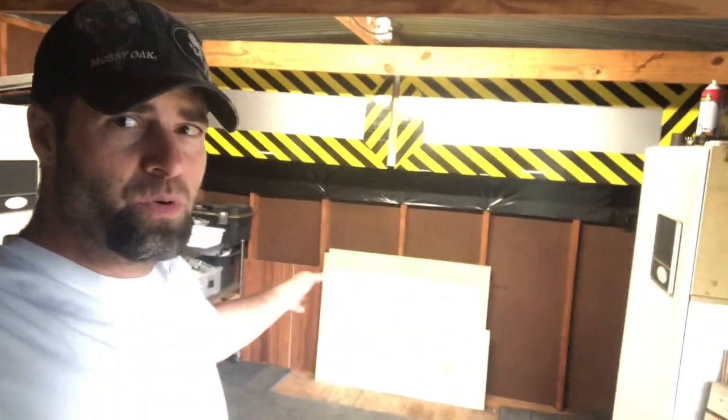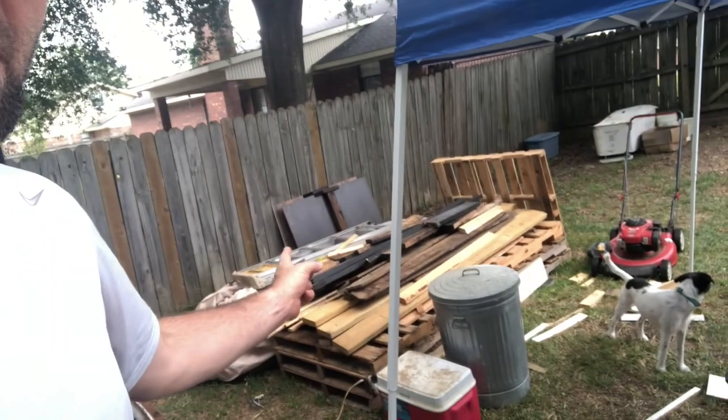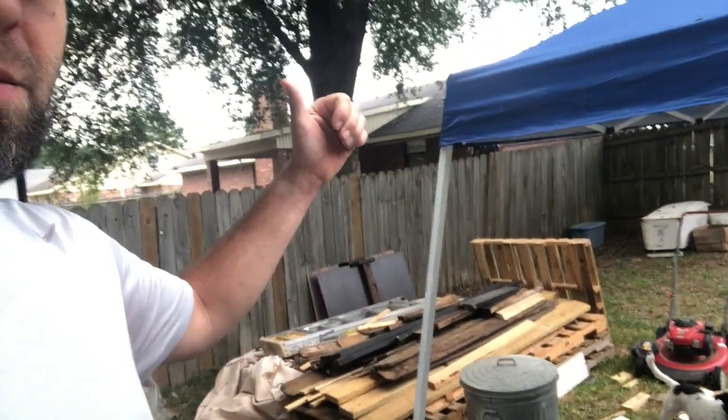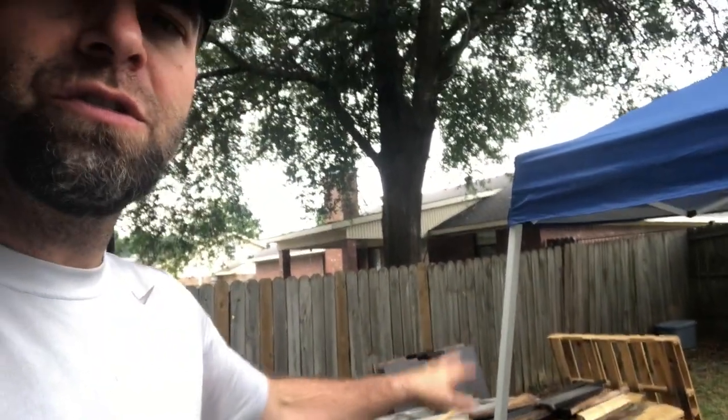I would love nothing more than to build the miter saw station, but I can't yet because all of my wood is in those two piles. So instead, what we're going to do today is we're going to take those pallets and some 4x4s I've got in the back, and we're going to build a wood rack with a whole bunch of shelves on it so we can separate out the pickets and the 2x4s and 2x6s and the 1x's and all that kind of stuff.